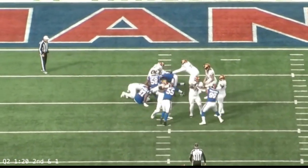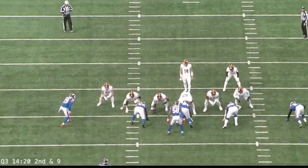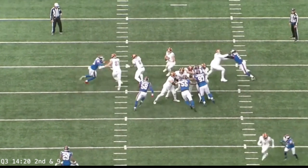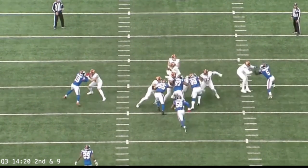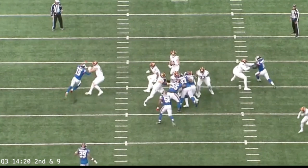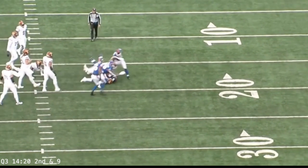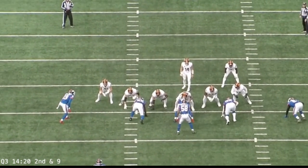And then this last sack is in the third quarter, so you had halftime adjustments. Let's watch Bobby Okereke again. Beginning of the third quarter, he is on Brian Robinson. Brian Robinson obviously goes into protection. Bobby Okereke, that's his responsibility. He recognizes exactly what's happening, and he does not stop this time. He runs right into the pocket, and Sam Howell runs right into the arms of a bunch of New York Giants.